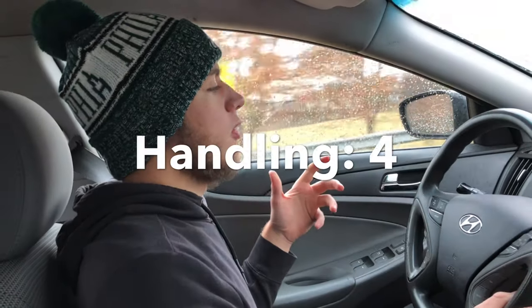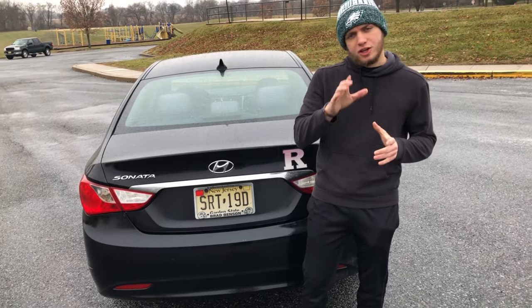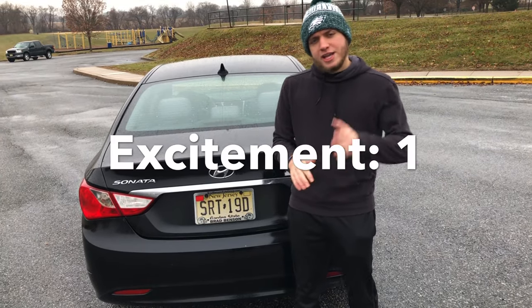Handling on the Sonata is slightly better than anticipated, having fair acceleration and reasonable handling for a sedan, earning a 4 out of 10. Excitement on the Sonata is low as expected, as you will see at least 10 of these in your development alone, earning a 1 out of 10 for excitement.